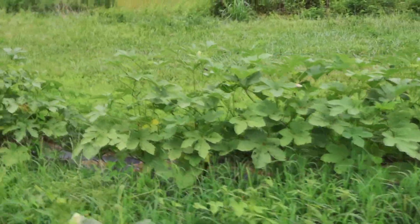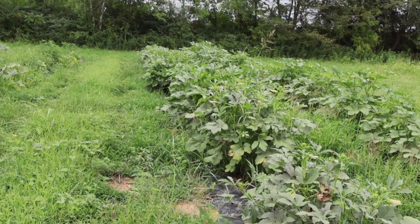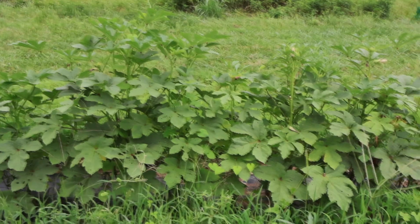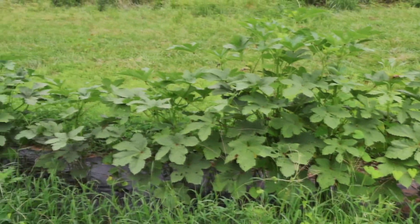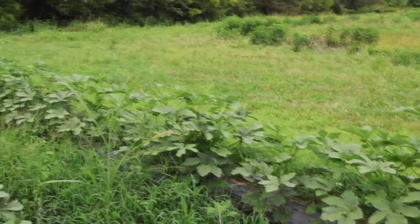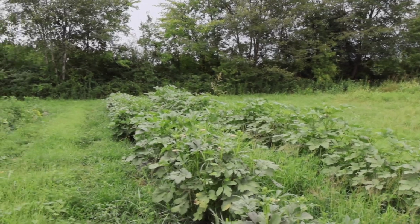Okra over here, now we've had a fantastic year. This over here, closest to the camera, is the old Clemson stock, the Clemson 99. And I don't like it as well, but whatever variety I plant on that other row, man, that is some fantastic okra. They'll get long, but they don't get hard like these Clemson will if you let them get just slightly too big. But them over there, man, they're really nice. So I might check on that.